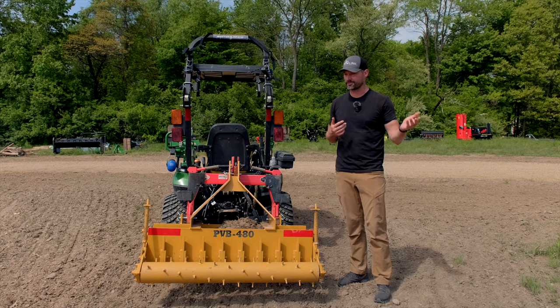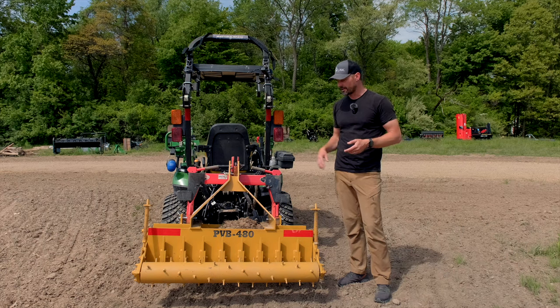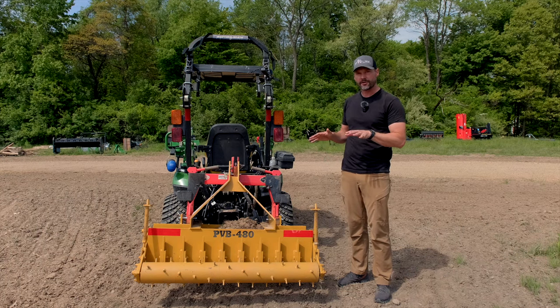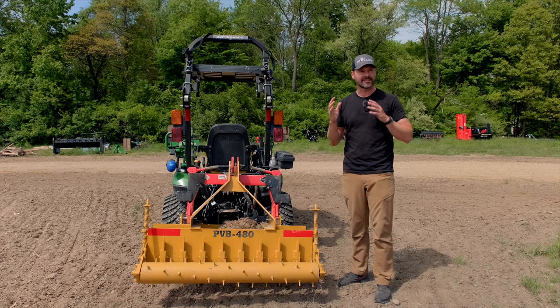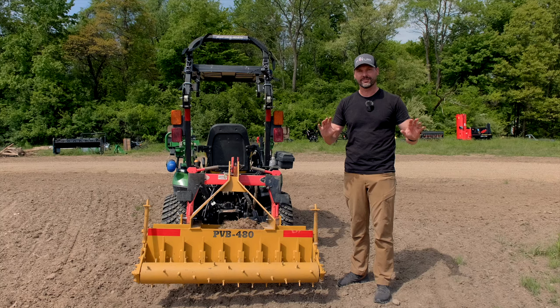It's pretty easy to use. You just drive forward. You have to adjust the top link to get it to the right pitch. But overall, it's pretty painless to use, and once you get that initial roughness out of it, it's pretty comfortable too.